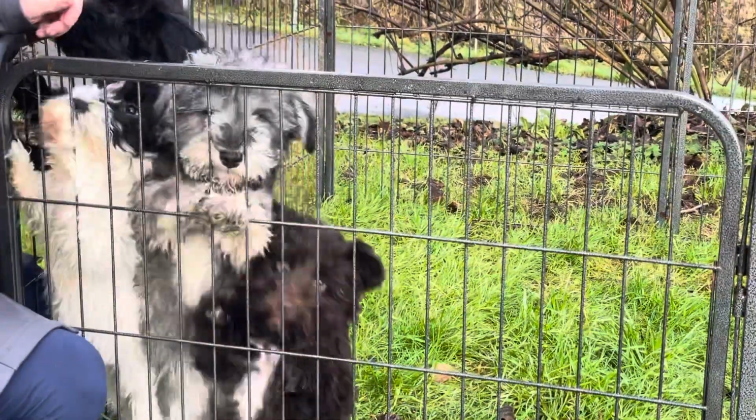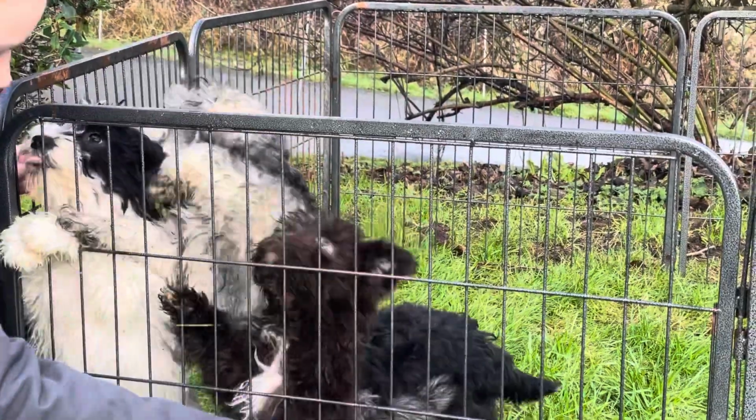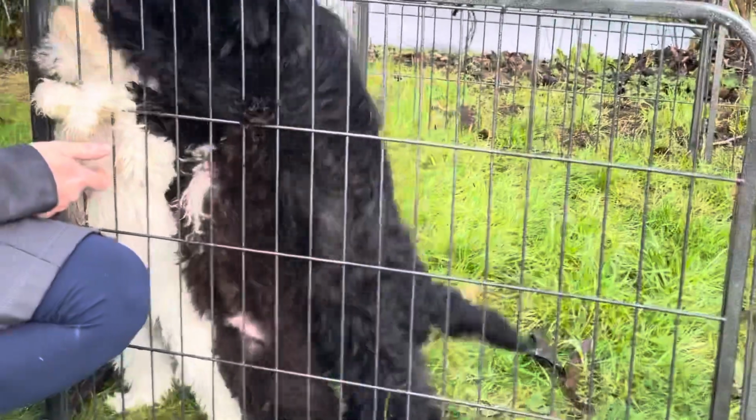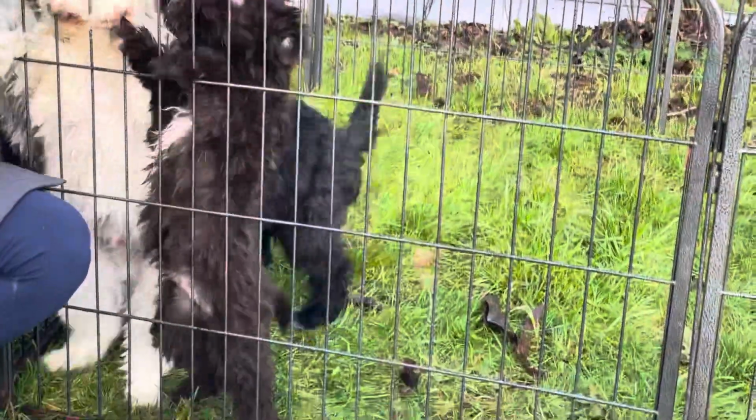Here we are at Island Miniature Schnauzers with a litter of puppies. These are from Sussex and Frankie. And I'm going to tell you the names of the colors, all right? Because there's all different colors in this litter.